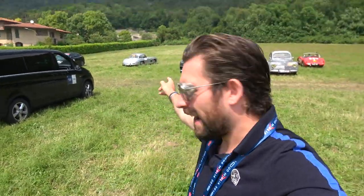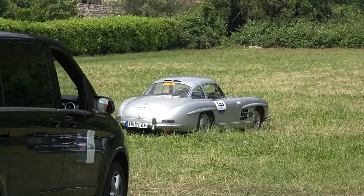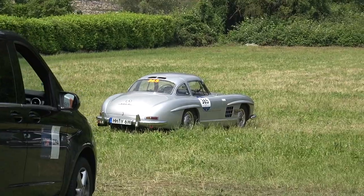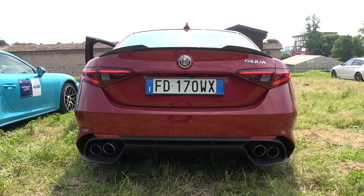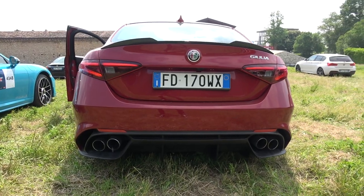Just making my way back to the Giulia for the day. I think that image right there, as simple as it might seem, might just summarize what the Mille Miglia is all about. This is just a 300 SL dumped in a field. Pretty casual car parking. That's a good start if I have the book the right way around.